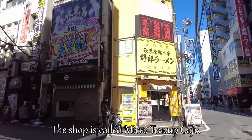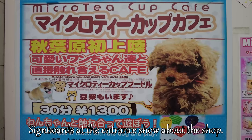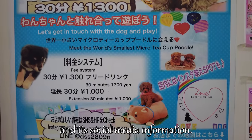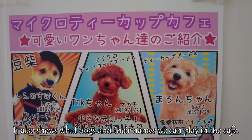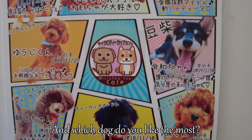The shop is called Micro Teacup Cafe. It's on the 4th floor in this building. Signboards at the entrance show about the shop. We can check the price, the location, and its social media information. It also shows what dogs and their names we can play with in the cafe. Which dog do you think is the cutest? And which dog do you like the most?